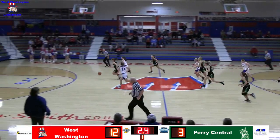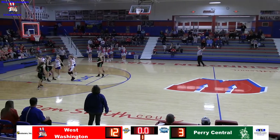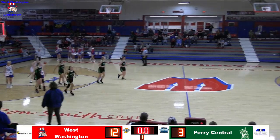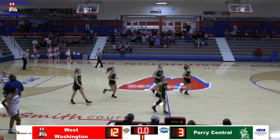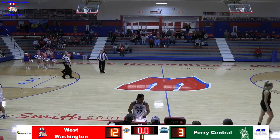And now with 3 seconds, Parker takes it the other way. Can she get all the way to the basket? Stops, puts it up and can't get it to fall, as that will end the first quarter where the Lady Senators lead 12-3. As we will now head back to commercial break and come back for the start of the second quarter.